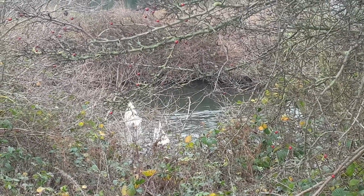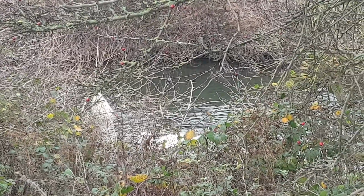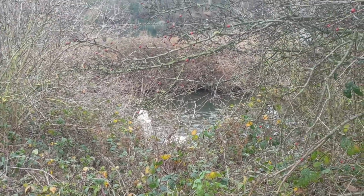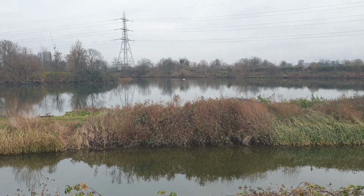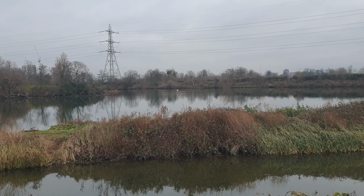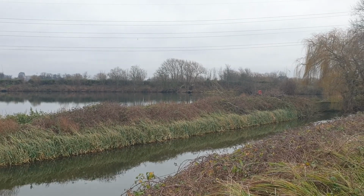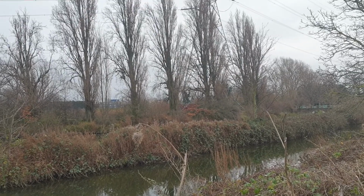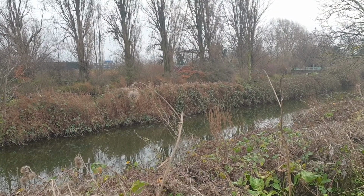There's a pair of swans upside down looking for food. I can hear some goosey commotion on the other side. Just stopped because it looks pretty. That was a thistle thingy as well.